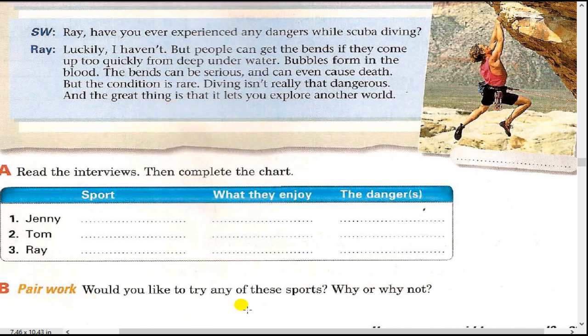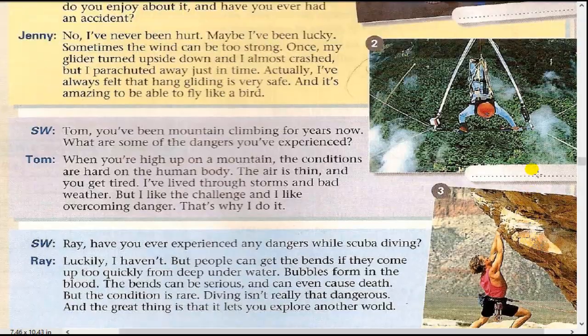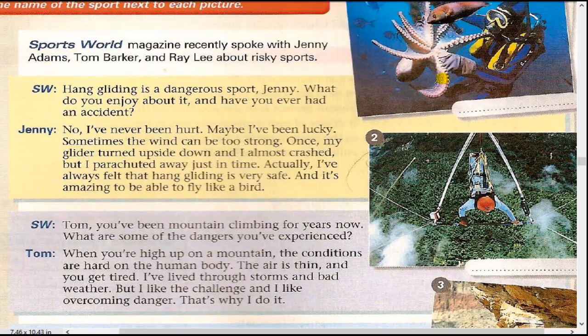B. Would you like to try any of these sports? Why or why not? This is up to you. You can choose climbing, scuba diving, or hang gliding, as you like.